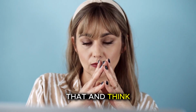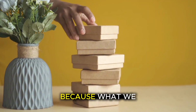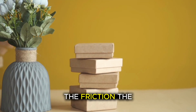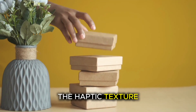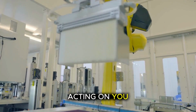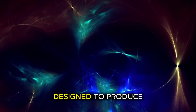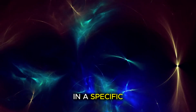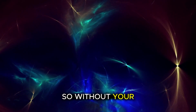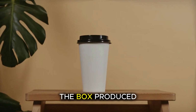Most people hear that and think it's abstract nonsense, until you look at a cardboard box. Because what we just described, the friction, the acoustics, the haptic texture, that's not you interacting with a neutral container. That's the box acting on you. The box is a non-human actor in Latour's framework. It has been designed to produce specific responses in a specific sequence, and it does so without your conscious participation. You didn't decide to feel anticipation, the box produced it.